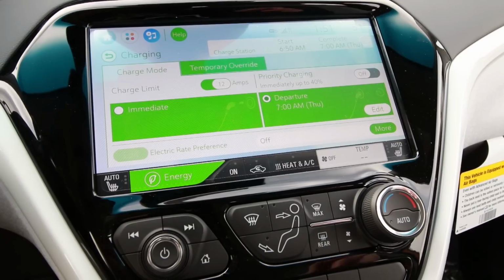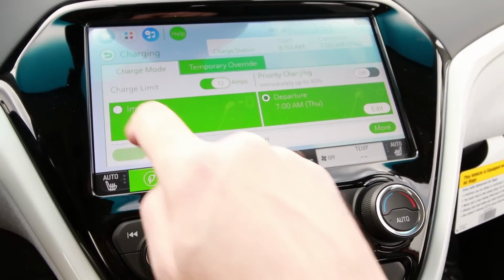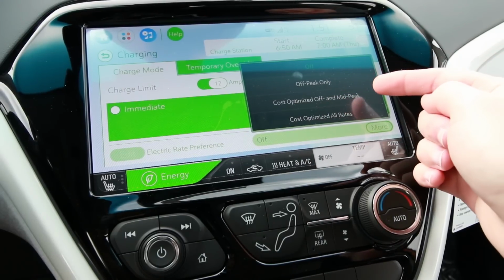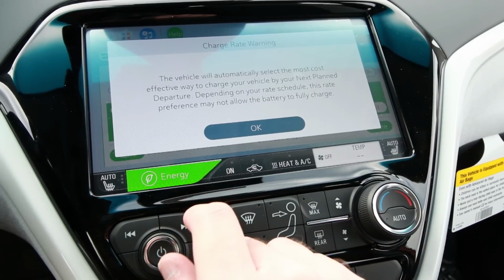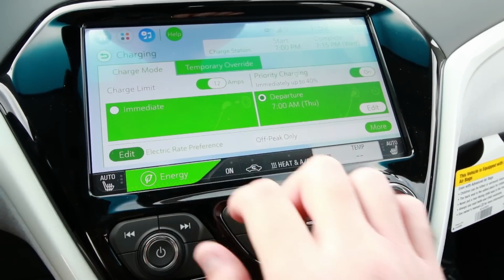Again, another minor UI complaint, hitting the large green fields does nothing. You must hit the little dot. That's a little annoying. You can set whether you want it to be off-peak only, cost-optimized off-peak and mid-peak, cost-optimized all rates. So if we do off-peak only, basic information about what that does. Okay, edit electricity rates.